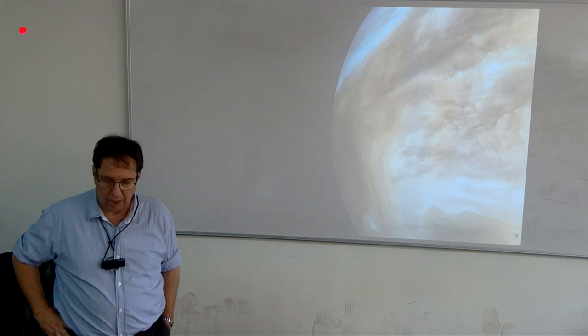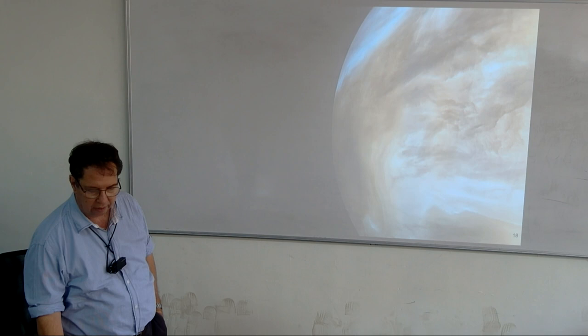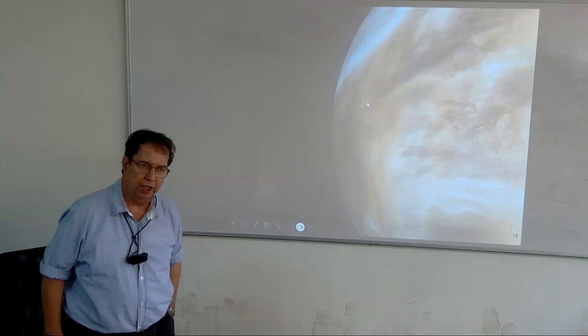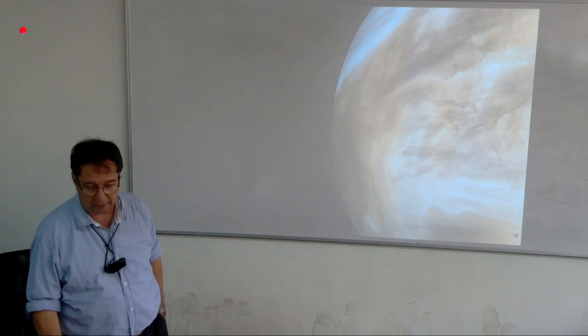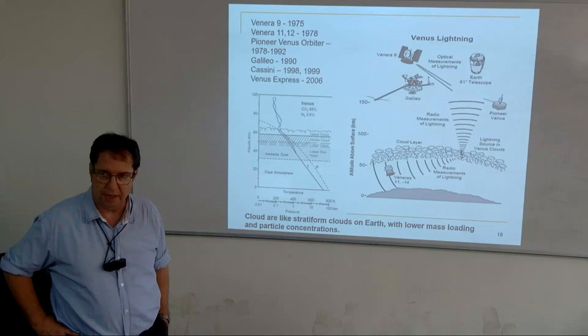And when we look at them in UV light, we see structure, we see stripes, we see that it's not opaque. Because if we look at it with visible light, it's very hard to see anything. But recently several spacecraft flew very close by to Venus. We're able to take sophisticated and well-advanced images of what's going on the planet. So this slide summarizes most of our observations on Venus until now.